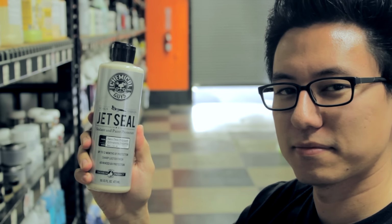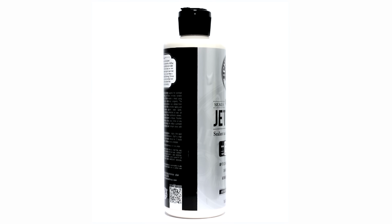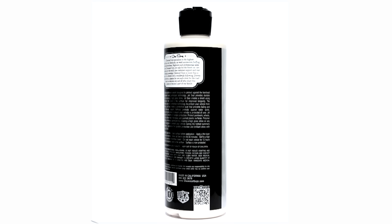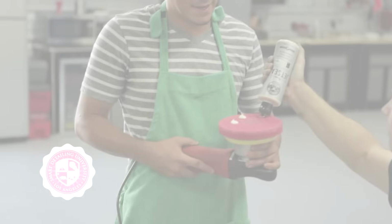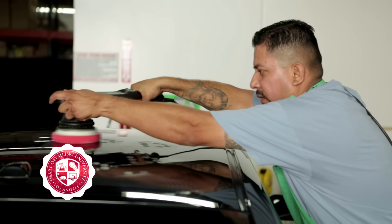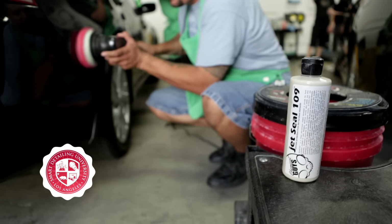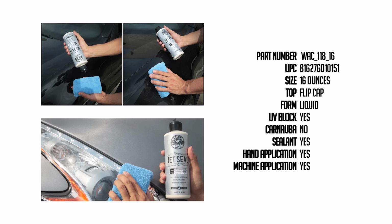JetSeal. Designed using aerospace technology, JetSeal takes vehicle protection into the 21st century. Developed exclusively for the aerospace industry, JetSeal is engineered using advanced Nano-Tech polymers that provide the ultimate level of protection. JetSeal works by bonding to the surface, creating a strong shield against water spots, contamination, road grime, and solar rays.